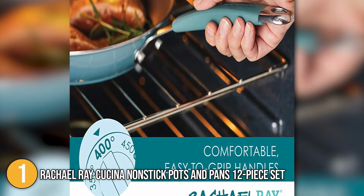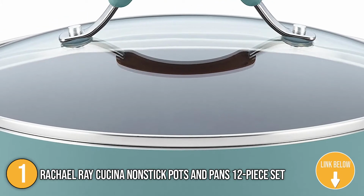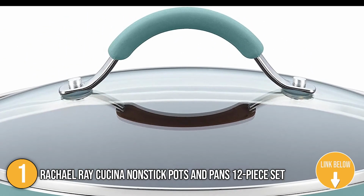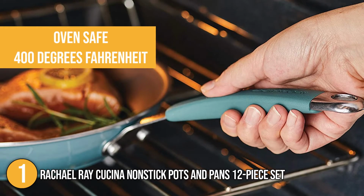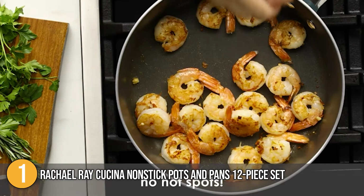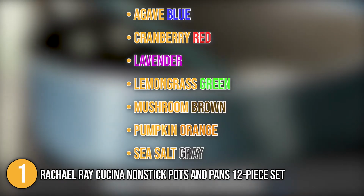For maximum control and maneuverability, this set is equipped with dual riveted rubberized stainless steel handles. It's good to note that its shatter-resistant glass lids efficiently trap heat inside the pan and also allowed us to monitor the cooking process. The 12-piece set is oven-safe up to 400 degrees Fahrenheit, while all the pots and pans are compatible with all stovetops except induction. To match your preference, the cookware set comes in 7 colors, namely agave blue, cranberry red, lavender, lemongrass green, mushroom brown, pumpkin orange, and sea salt gray.